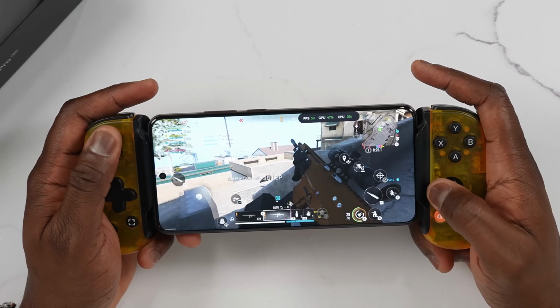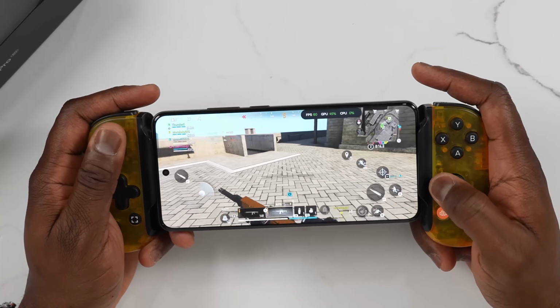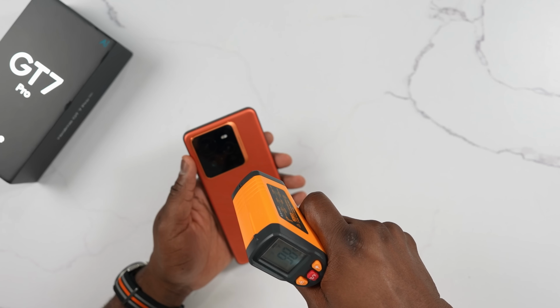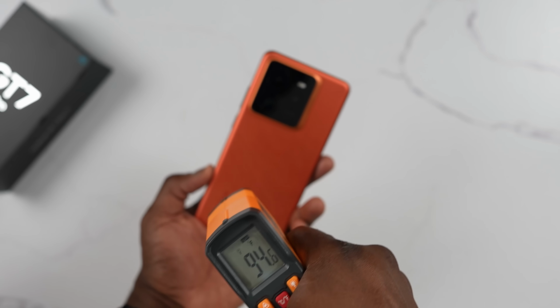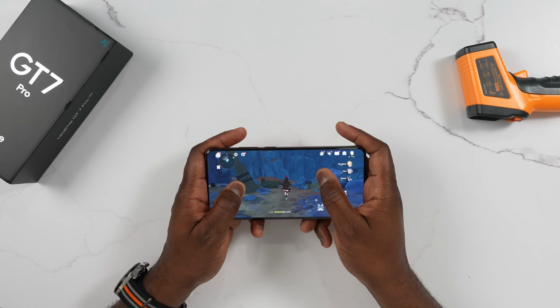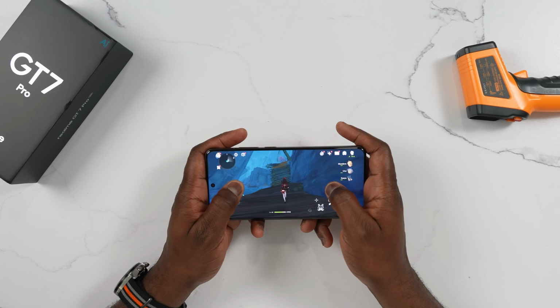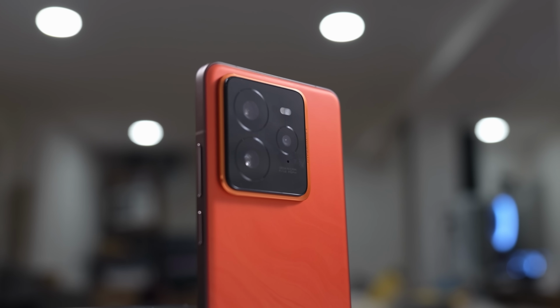Now, the other thing to note is that cooling on this device was really good. My highest temperatures, I got around 104 degrees, which was great compared to what I'm normally getting in situations like this. I'm getting like 115, 118 degrees playing Genshin Impact for 30 minutes straight at the highest setting, 60 frames per second. That was amazing. So for me, gaming on this device is pretty cool and I absolutely love it.